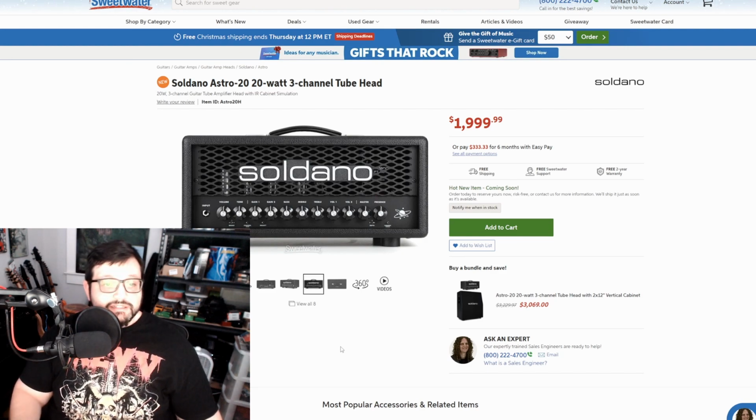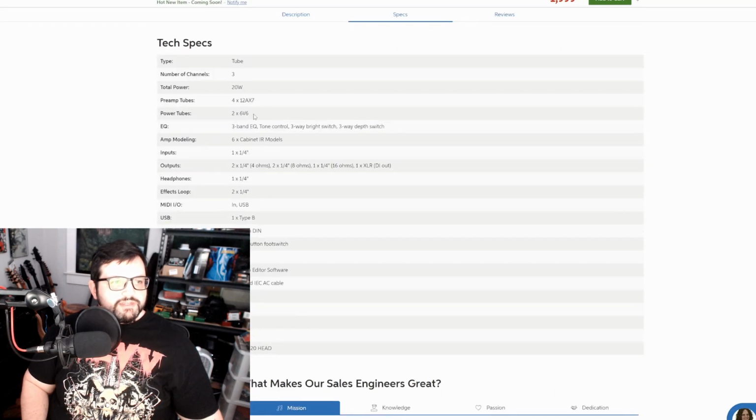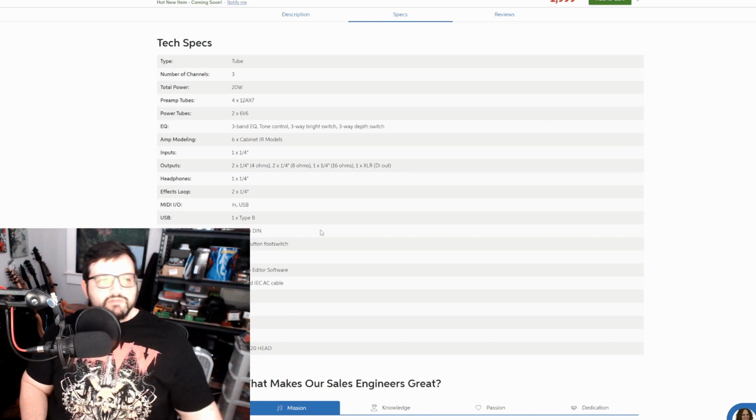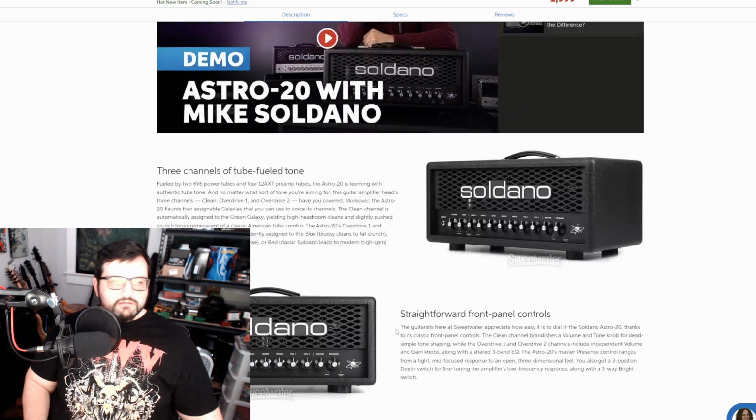It's a 20-watt amp. Yes, it is using smaller tubes. I think it's using 6V6 tubes. Let's see what type. Yes, you have four 12AX7s, and you have two 6V6s for the power. So the power is two 6V6s, preamps four 12AX7s. You have 6 IR cab models in it, and a Type B USB port on the back.